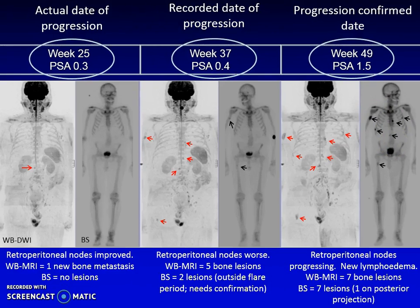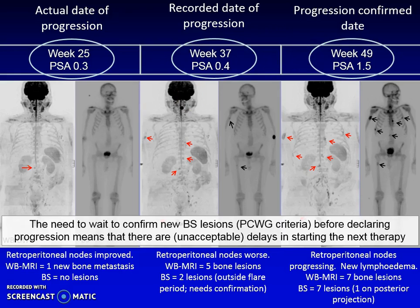Now, the interesting thing is that week 49 is the date at which we confirmed progression, whereas progression actually occurred at week 25. So there was a delay of 25 weeks before a treatment change could be instituted. And this is the fundamental problem of using bone scans as a method of assessing therapy response.